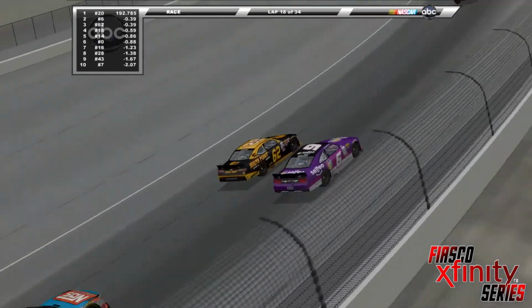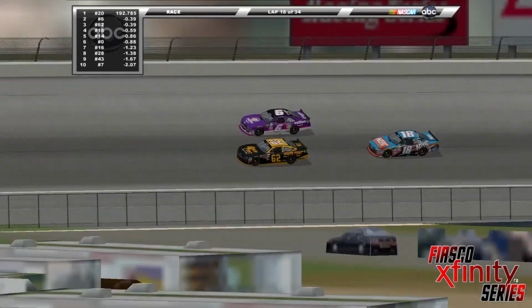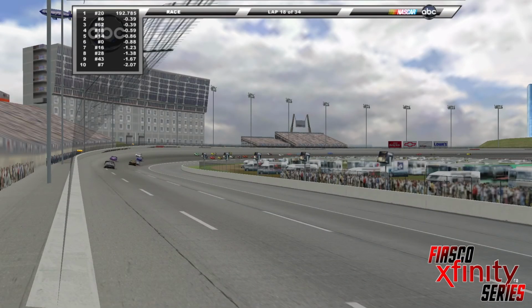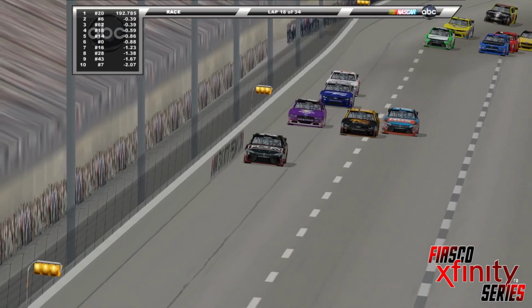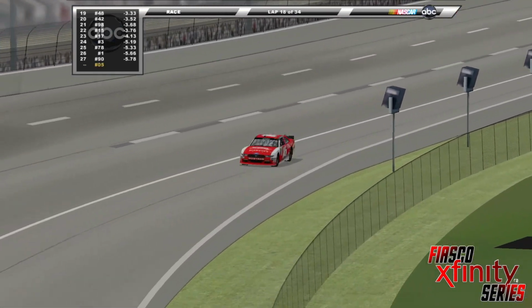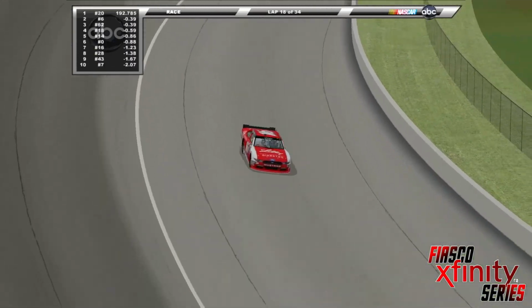Now, last week at Daytona, Boots with the Fur finished 2nd in the closest finish in Fiasco racing history. He's looking to bounce back this week and get a win. If he can, this will definitely help him out in the championship standings. But we're going to make a quick cut here as Reed in the 16 falls into an issue.